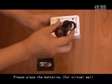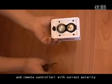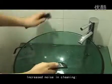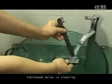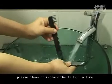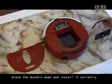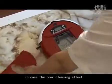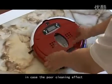5. Please place the batteries for the virtual wall and remote controller with correct polarity. 6. If noise increases during cleaning, please clean or replace the filter in time. 7. Place the dustbin down and install it correctly in case of poor cleaning effect.